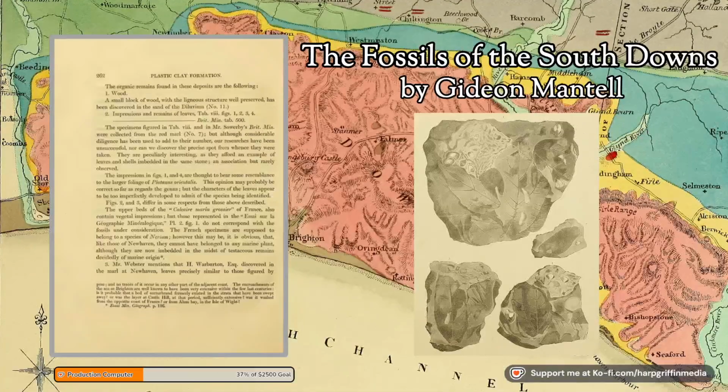British Mineralogy, Tablet 500. The specimens figured in Tablet 8 and in Mr. Sowerby's British Mineralogy were collected from the red marl, number 7, but although considerable diligence has been used to add to their number, our researches have been unsuccessful, nor can we discover the precise spot from whence they were taken. They are peculiarly interesting, as they afford an example of leaves and shells embedded in the same stone, an association but rarely observed.